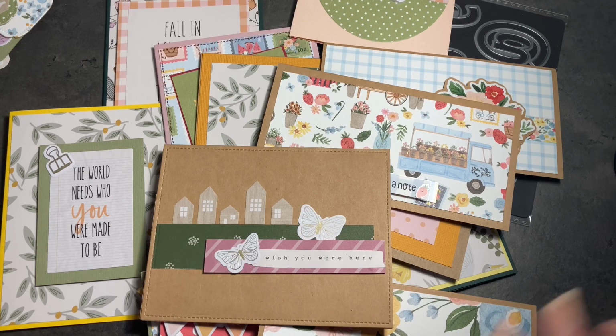But wow, SCT keeps blowing me away. I had so much fun creating with this sampler as always, and I love doing these little challenges because it really pushes my creativity. I have a ton of other new goodies to play with because the new Hero Arts kit just came out. The new Lawn Fawn release is coming up. I just got some new stuff from a couple of other companies.